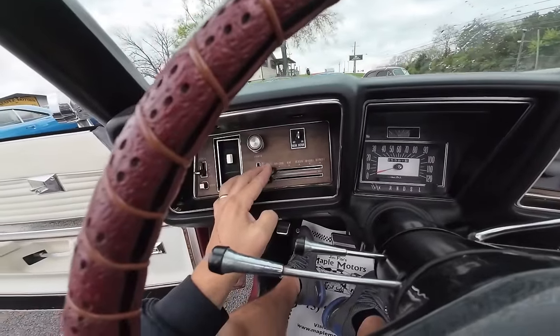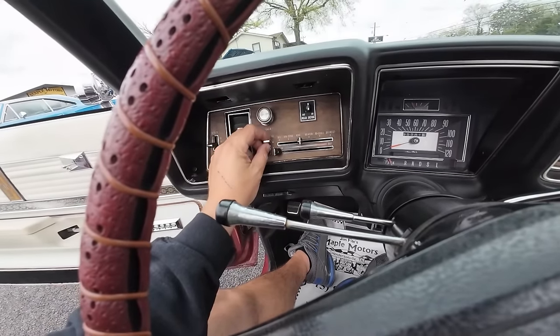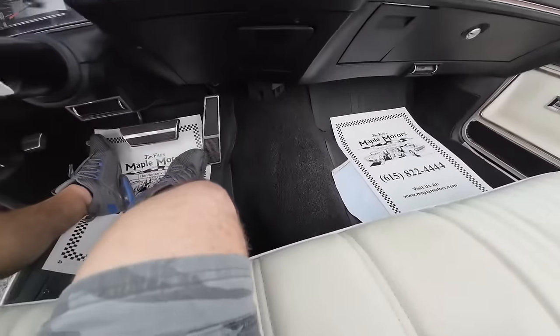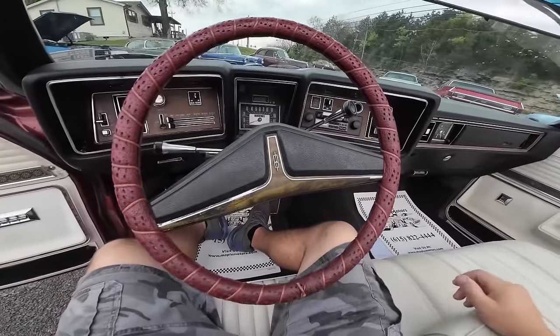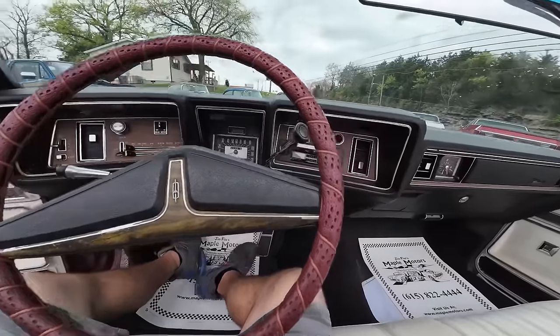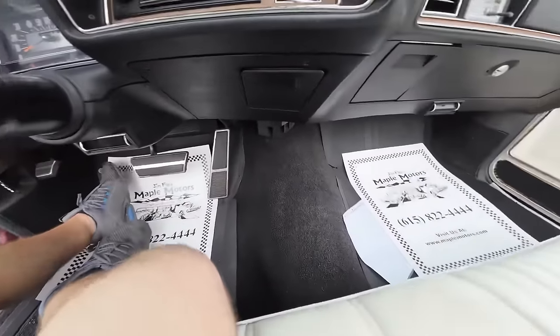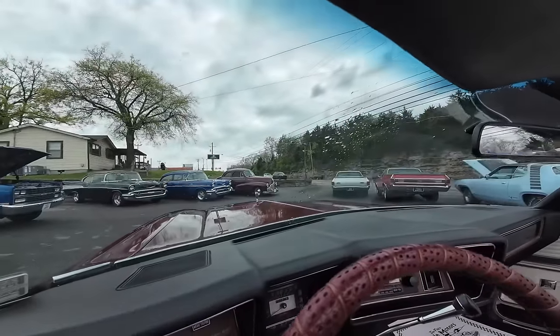AC. No AC. The belt was not on the AC compressor. So blower motor. Yeah, coming from the floor. Horn. Did you place your bets on the horn? Let's try it out. Does work. Cool. Big old pedals down there. Let's hit the road and see what else we can find. Well, I gotta go wipe the windshield off.